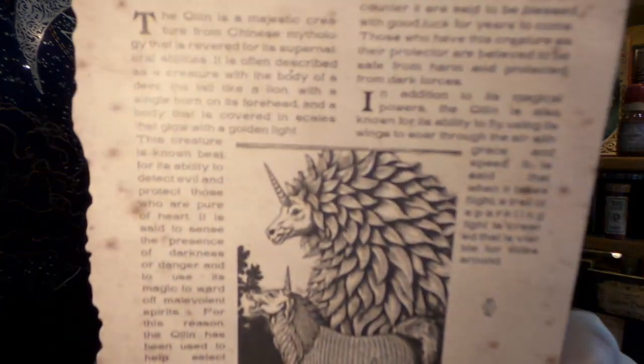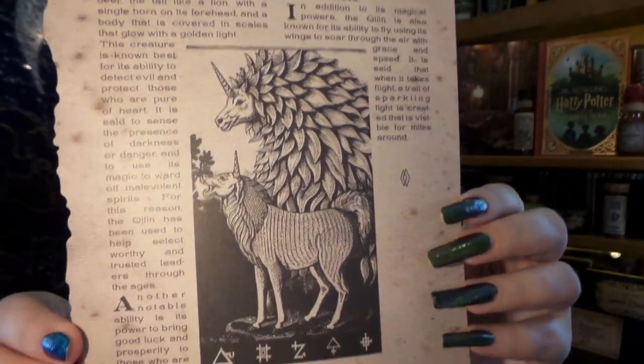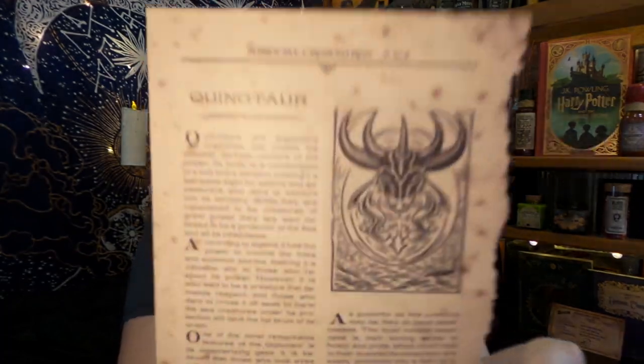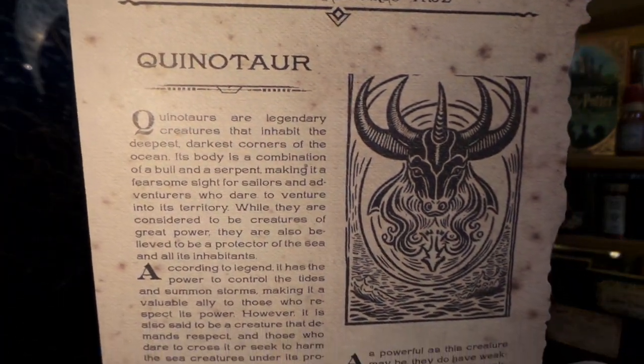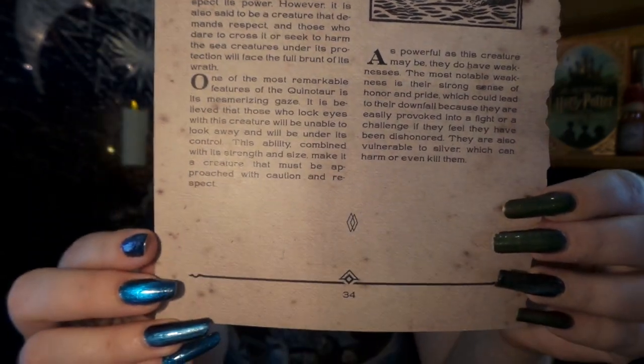So, ooh. Okay, so our next magical creatures page is the Chillin, and we remember that from Secrets of Dumbledore. Is that little creature right there. And on the back we have a Quintaris, I think. So that is a magical creature that I have never heard of. So that is interesting. I cannot wait to read about that. And who knew we could have two things starting with a Q in one page.